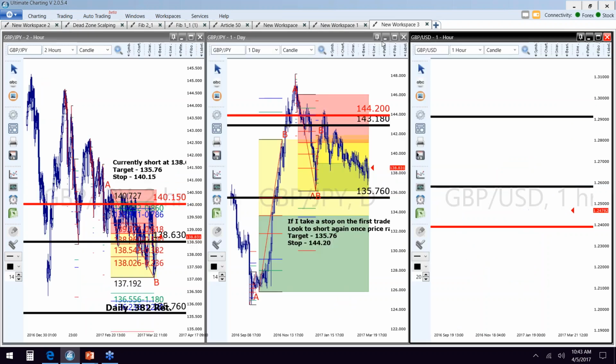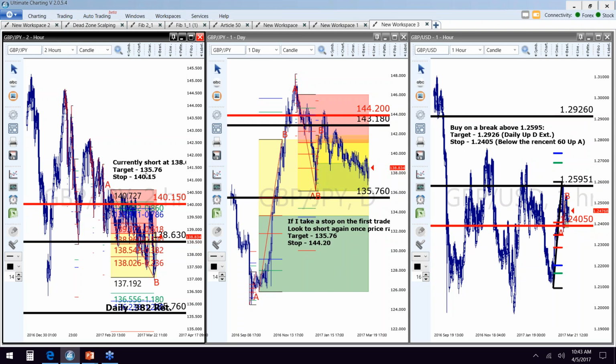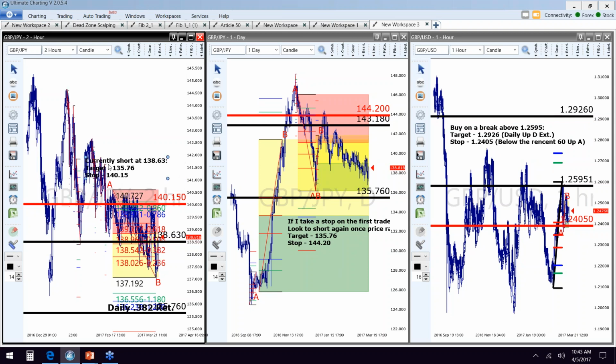So here's the deal. If I take a stop in the pound yen, then what does that tell us about the pound? It tells us that the pound is getting strong, which means that if the pound is getting strong, it's probably getting strong against the dollar also. So why not flip to the pound dollar and look to buy the pound dollar, because that actually gives us a better bullish case than the pound yen does. Type a wire yes, this all makes sense. All right. Perfect. Good.